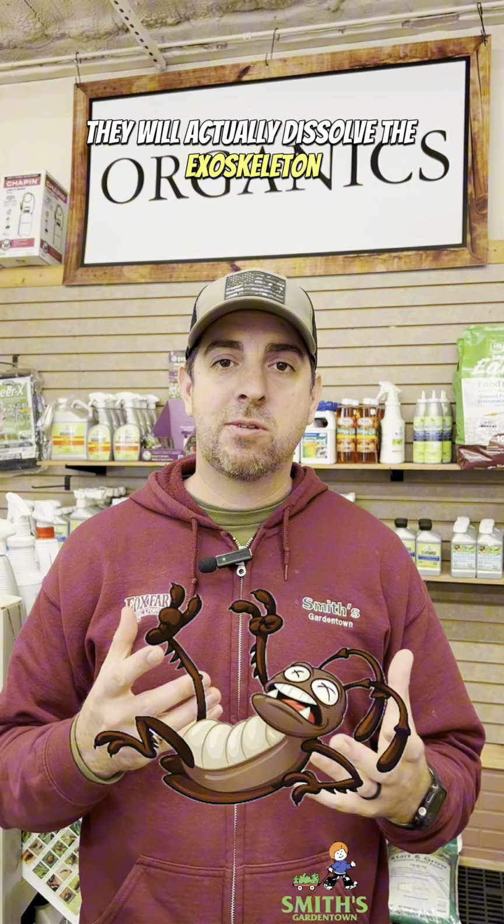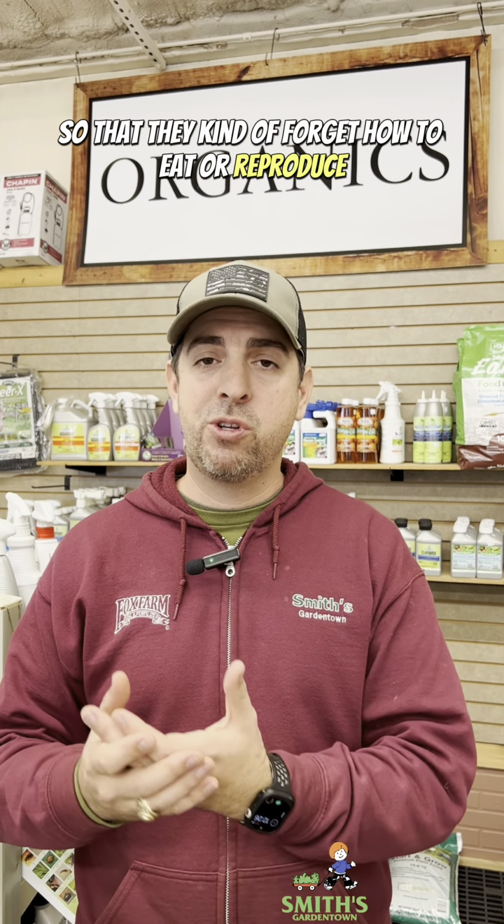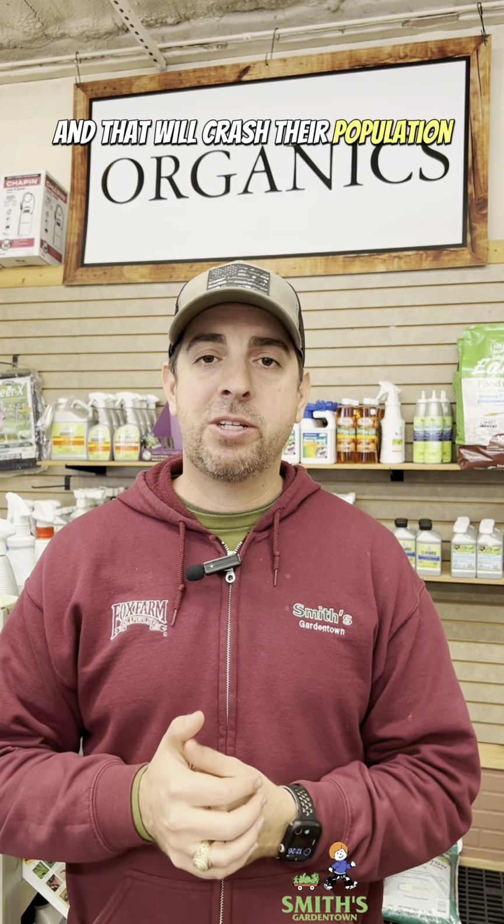So what we're finding is that these oils can kill or repel pests in a number of different ways. Some of the heavier oils will actually smother the pests. By covering the exoskeleton, it doesn't allow them to breathe. Others are a little bit more caustic. As they get onto the exoskeleton, they will actually dissolve it, causing lots of problems for those pests. Some of the other oils will even disrupt the brain function of those pests so that they kind of forget how to eat or reproduce, and that will crash their population as well.